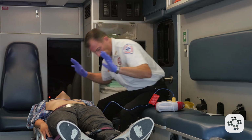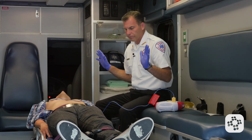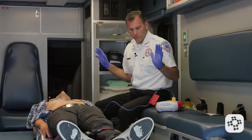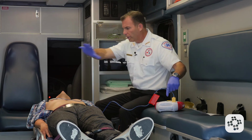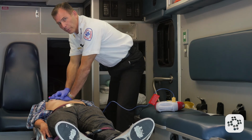Analyzing rhythm. Everyone stand clear. I let the AED analyze again. Shock advised. Charging. Everyone stand clear. Everyone stand clear. Clear. Push the shock button. Shock delivered. Right back into my compressions.